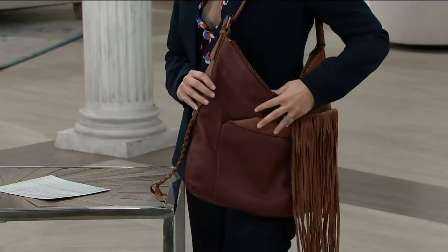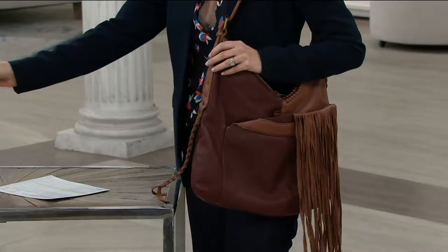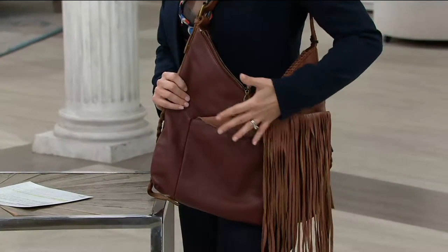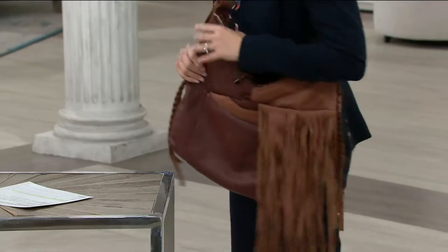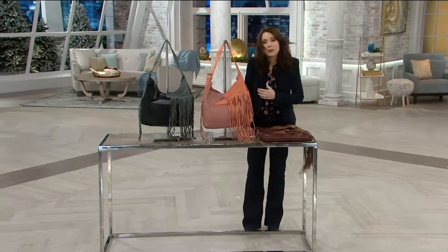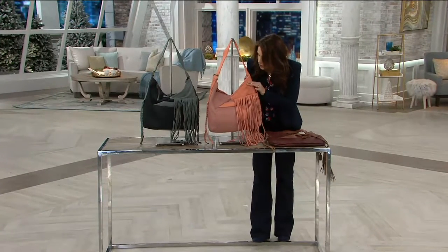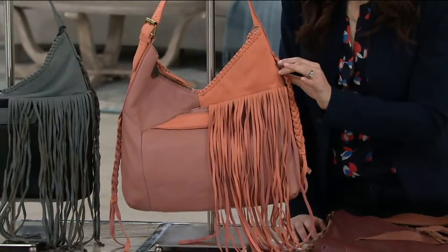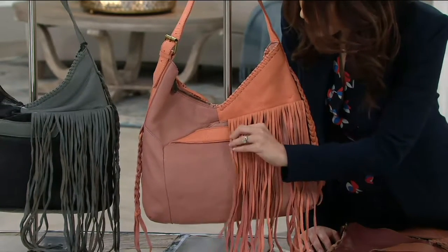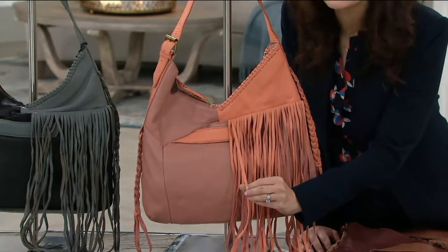This one is empty, and I think when you carry it and it has something in it, even a wallet, it will make this open up and look even better. So this is the cognac. We also have it in blush, but look at this blush. The blush color is really cool because the body of the bag is blush, but it's almost more of an apricot color everywhere else, including the fringe. The fringe is awesome because it's really two-toned, like that apricot color on one side or a light coral, and then blush on the other. See that? So it really creates such a beautiful play of color.